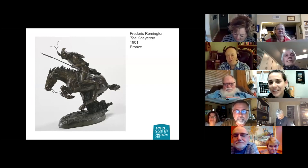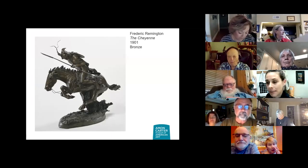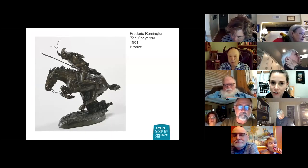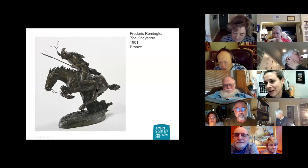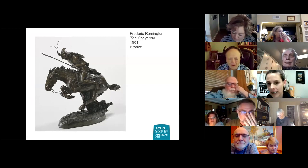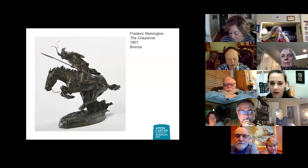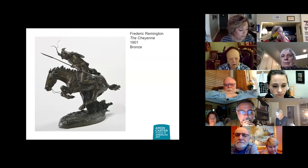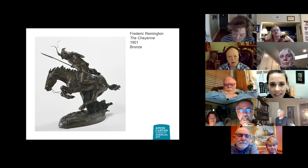So, totally different. This is an American Indian that might be in battle. He has a shield on his back. He has a spear in his hand. Very different than the recreational barrel racing, but you get that sense of speed and quickness and talent it takes for a rider to stay on the back of a horse. So anyway, this is very true to Remington.